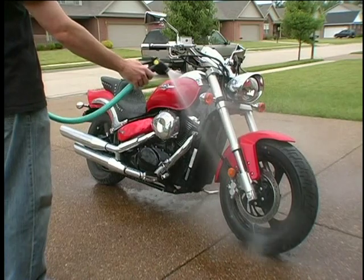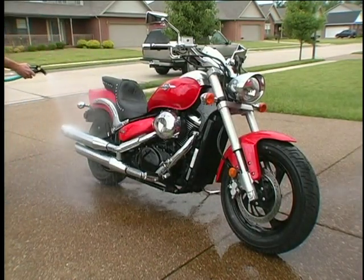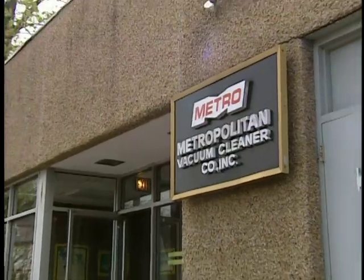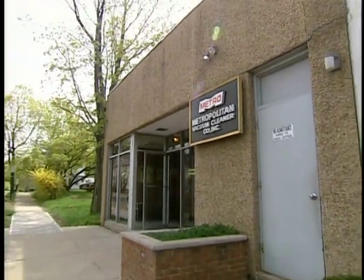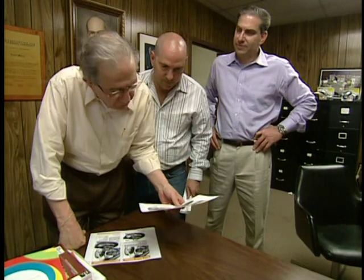Effectively solving this messy matter has been bugging bikers since the first hose was aimed at the first motorcycle. Enter the Metropolitan Vacuum Company in Suffern, New York, and President Jules Stern. His dad, a door-to-door salesman, started MetroVac on the proceeds of a pocket watch. In the mid-50s, the family had an idea.